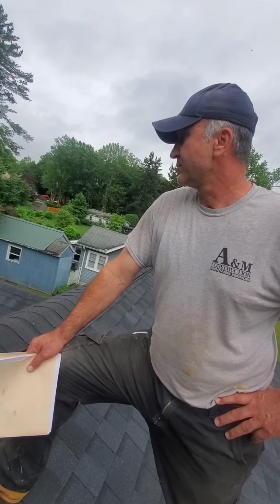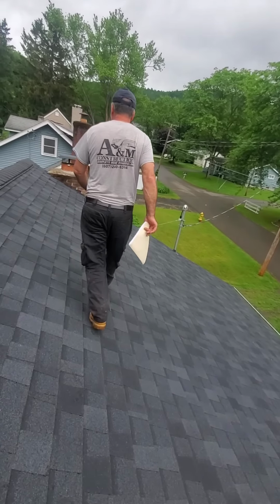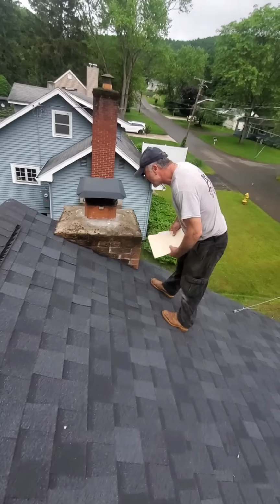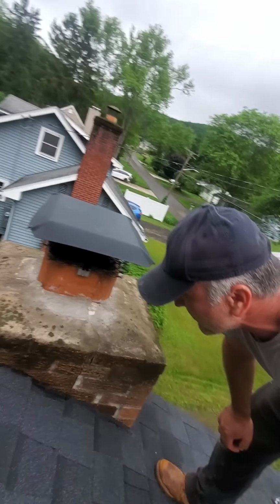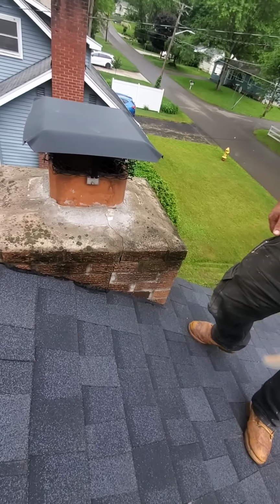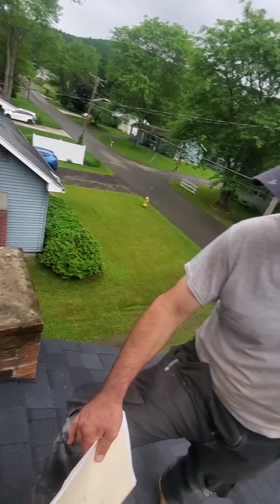But do you see the sealant on your chimney over there? Why don't you go over there and take a look at that and tell me why sealant is a bad option as permanent flashing. How's that look to you? Does that look like, would you be happy with that on your roof? Not really. Yeah, me neither.